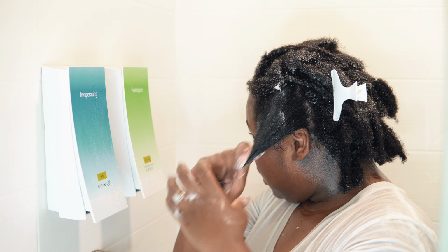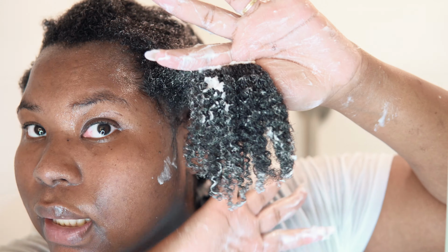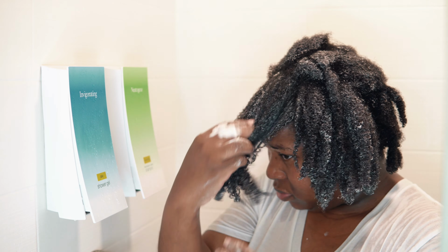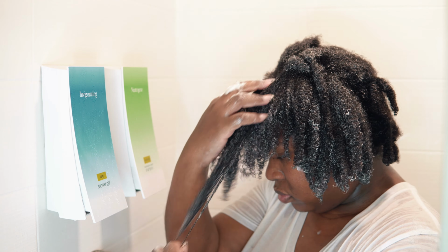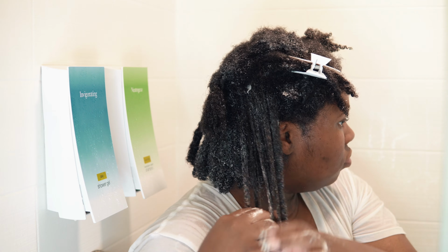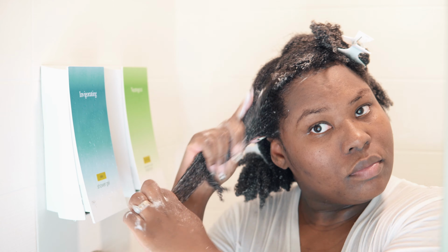Wow. The slip on this. Whoa. And it's like defining my hair. We are here for the clumps. I'm just really amazed how well my hair is absorbing this. And you don't have to use that much. As a natural, you always feel like you have to lather on product, especially when it comes to deep conditioner. But this glides on so easily, like with no difficulty at all.